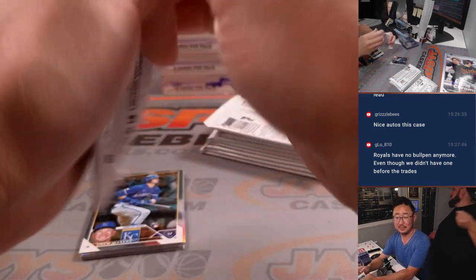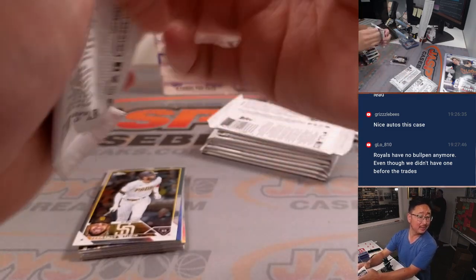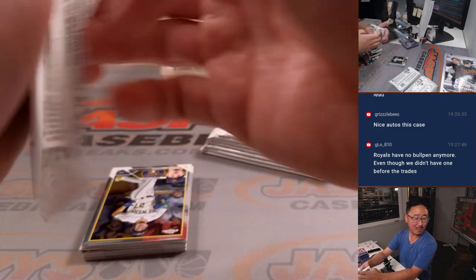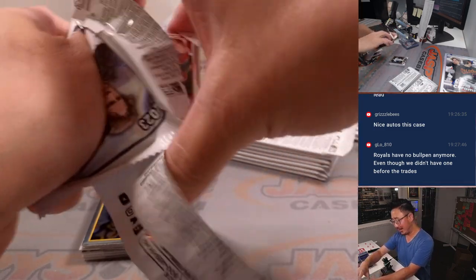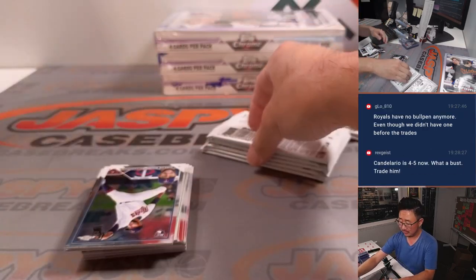Mm-hmm. Just good hand sanitizer. This is watermelon, baby. Yes. Watermelon, some aloe. Doesn't dry your hands. I got the good stuff, folks.